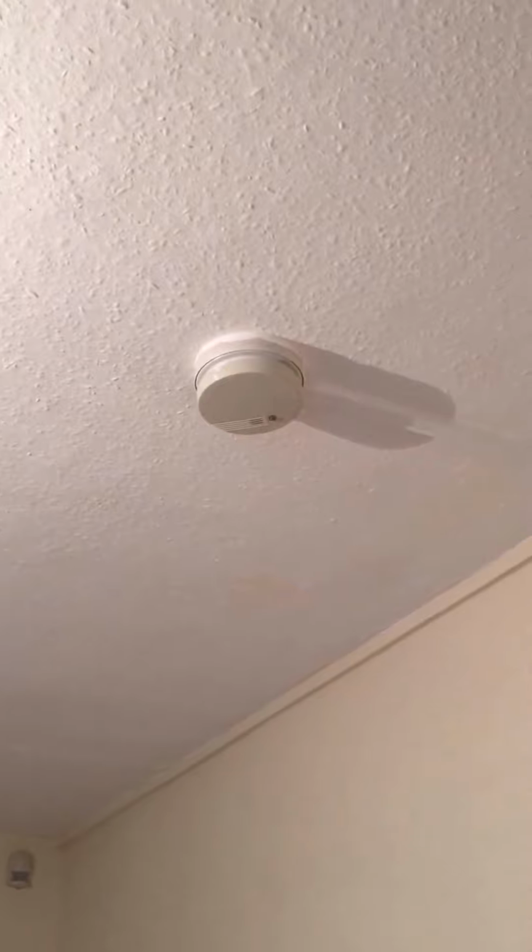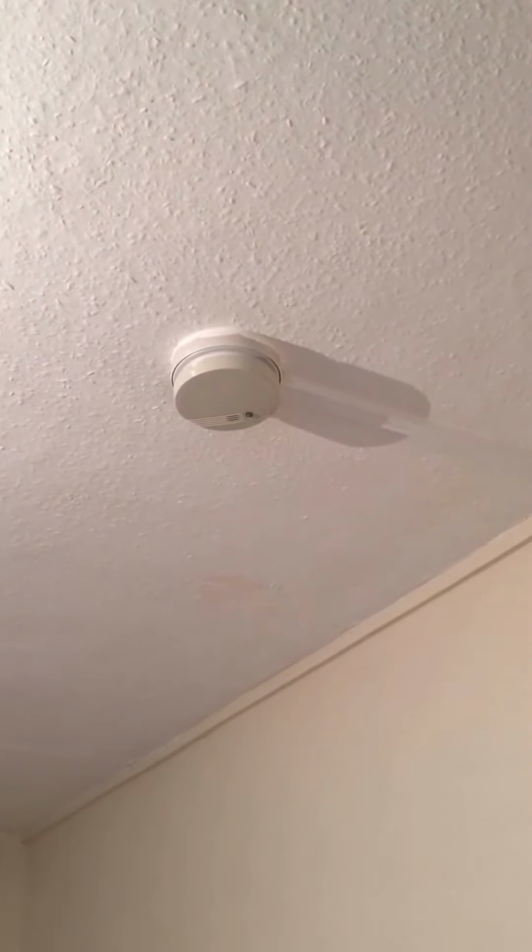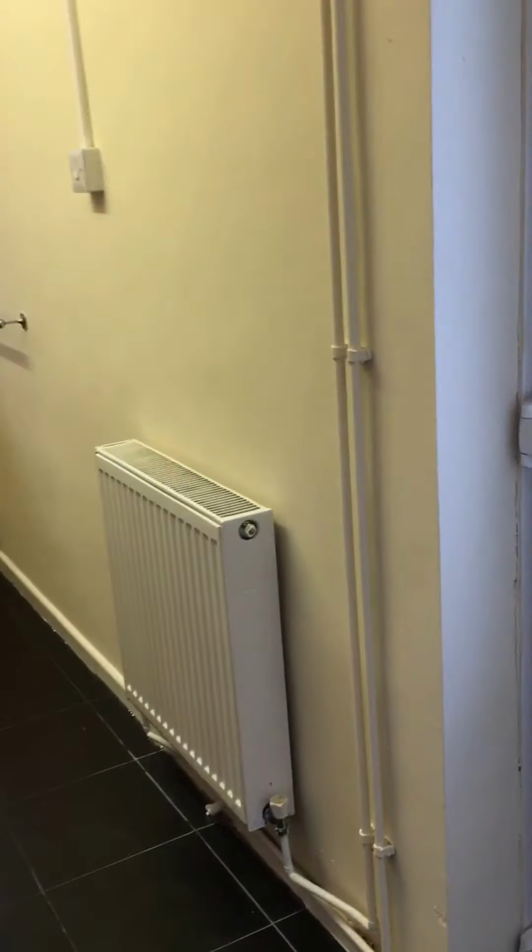In the corner we have the fire door, which is Unipol regulations, fire door to the kitchen. On the ceiling, as you can see, we have a mains connected smoke alarm, which again is also a Unipol directive. We walk into the kitchen, which is a galley type kitchen.